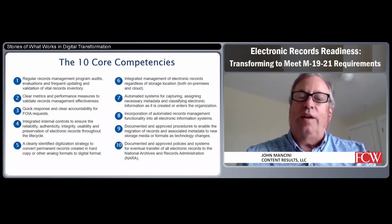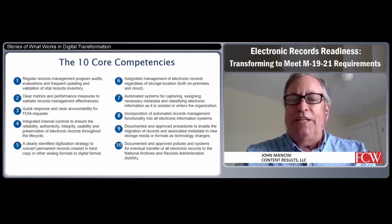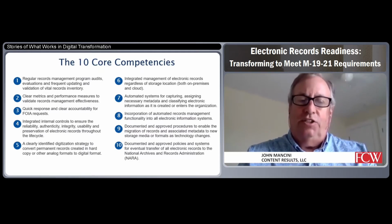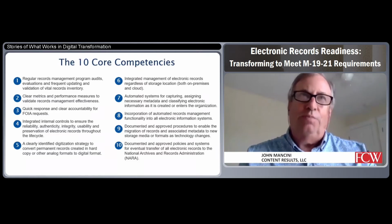But I think the thing that I wanted to highlight about that when I read through all those reports is that there's a lot of information in there. And so what I tried to do is distill down some of the competencies associated with being a mature digital organization. And the reason for that is that this is not just a box checking exercise. This is far more comprehensive than that. And so these were some of the things that occurred to me as I went through the RIMSA report.